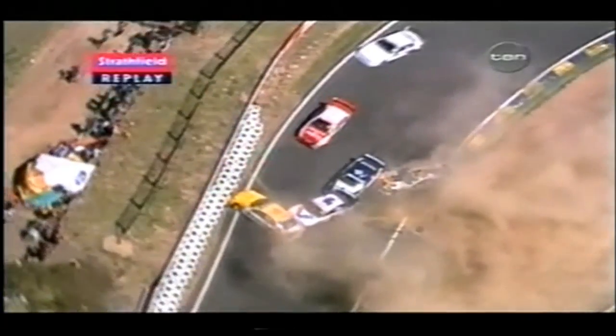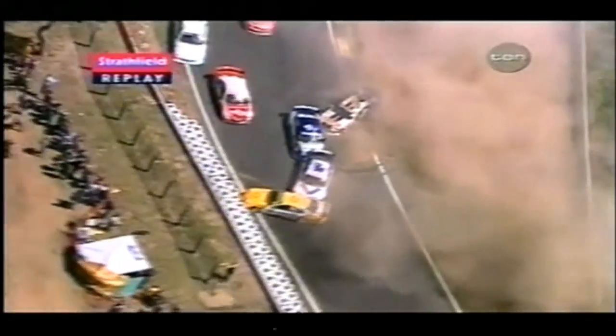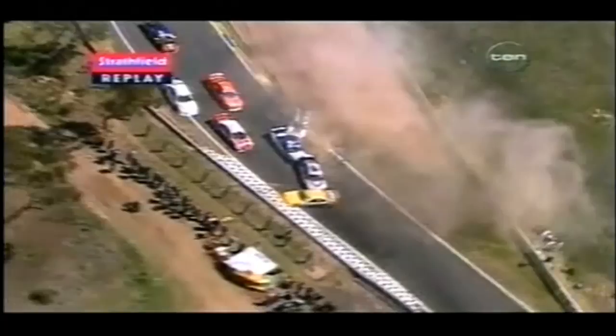Crunch. Oh, boy. Bargwanna involved in 2 incidents in the space of a lap. And that second one was a nasty one. Top of the mountain, 200 kilometres an hour. Boy, oh boy. Oh, and what a perfect opportunity for these blokes to sort this out.